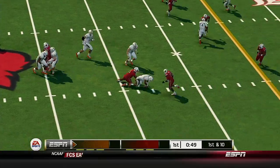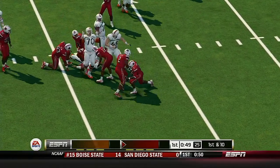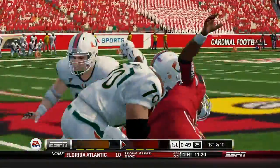Now he tries to buy some time. The ball is loose. It's recovered. And that one's recovered by the cornerback. Funny, because you usually don't see corners down there picking up loose balls. They're more worried about interceptions.